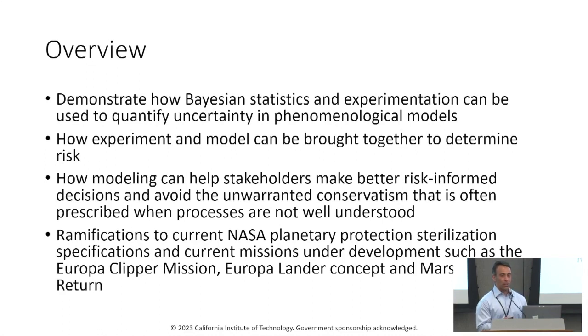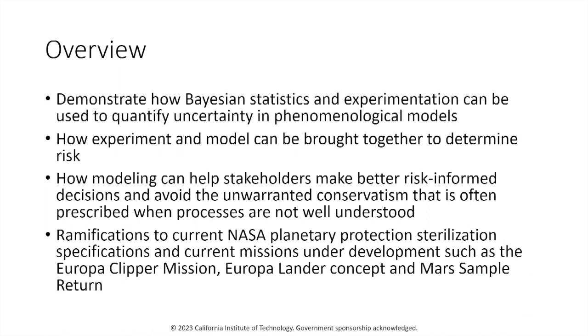Okay, so a quick overview of what we'll be talking about today. What I'll be demonstrating is how Bayesian statistics and experimentation can be used to quantify uncertainty in what I'm going to call phenomenological models. I know it's a mouthful. It's how we refer to models that are physics-based, but where sometimes we don't understand the physics well enough to use a full F equals MA type model of the phenomenon. So there might be some physics, but also some more experimental or empirically derived relationships that we use in the model. That's what I mean by phenomenological model.